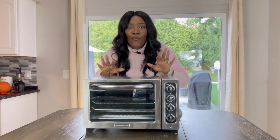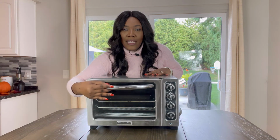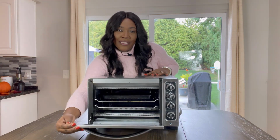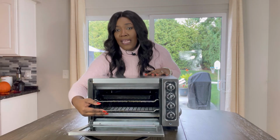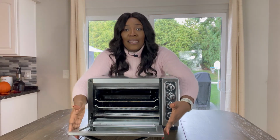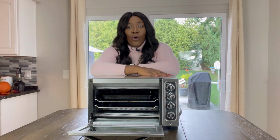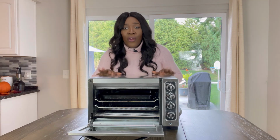I paid $14.99 for this toaster oven. Let's check it out. You have 2 rows that you can bake in, and as I said before, with the ramekins, when you want to do individual servings for pies or whatever it is, creme brulees, whatever goes into it can hold in this. Avocado toast. This is amazing. This was more than a steal.